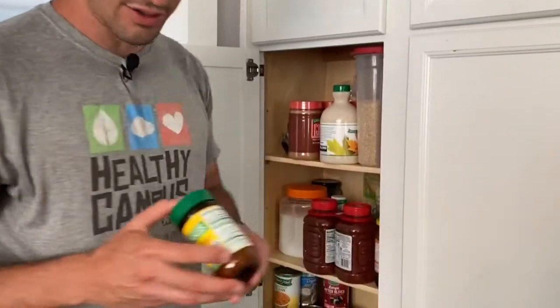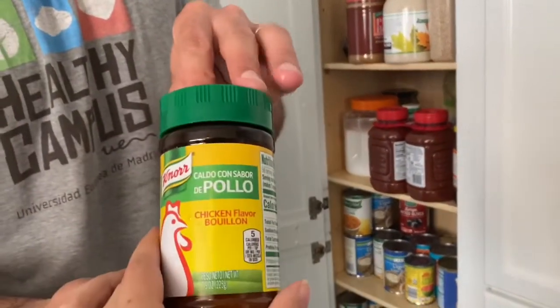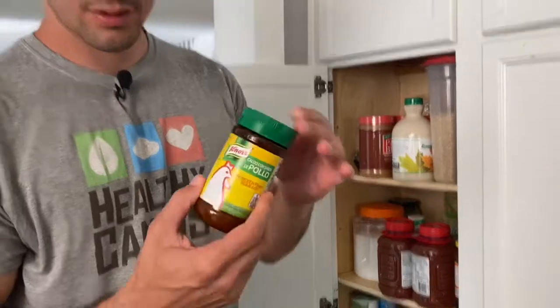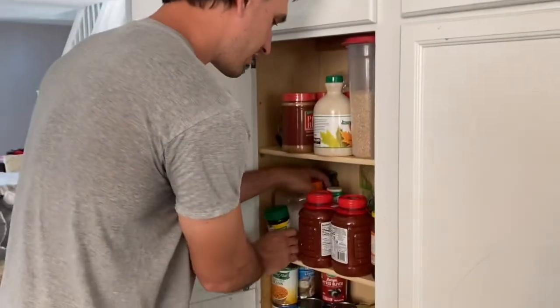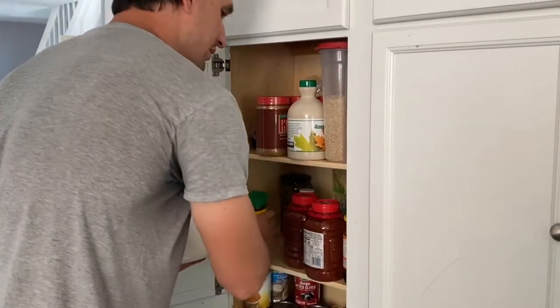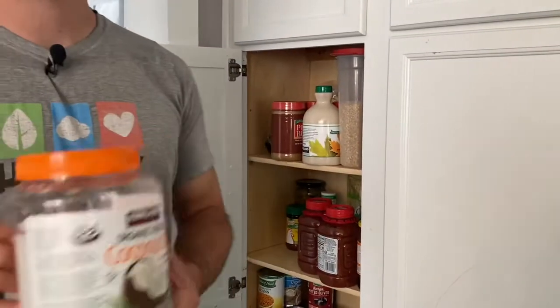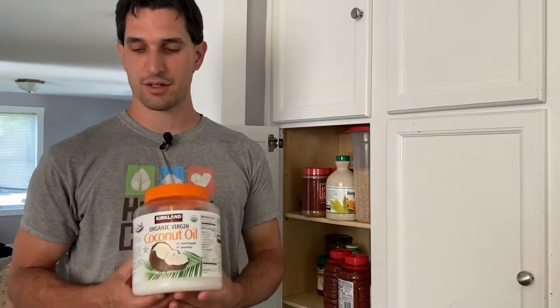Just some tortilla chips. What is this guy? It's a little jar of something. Chicken flavor bouillon. Huh. Again, don't even know where that came from. Coconut oil. Oh, here's a really good one. If you don't have a container of organic coconut oil in your house, you need to get one, because not only is it really good for cooking with, there are so many uses for coconut oil.